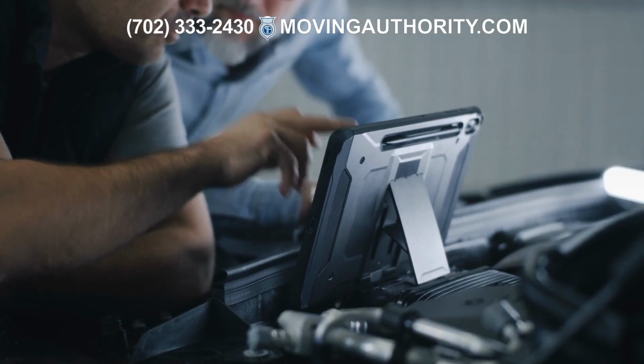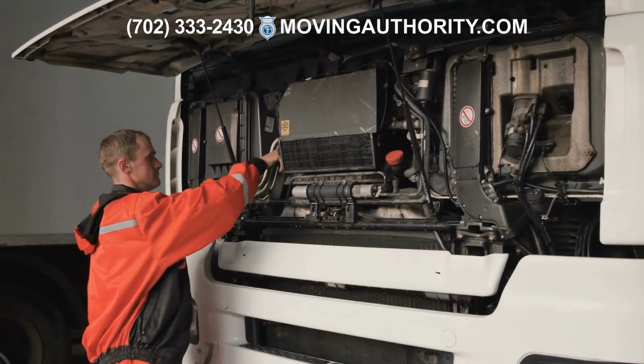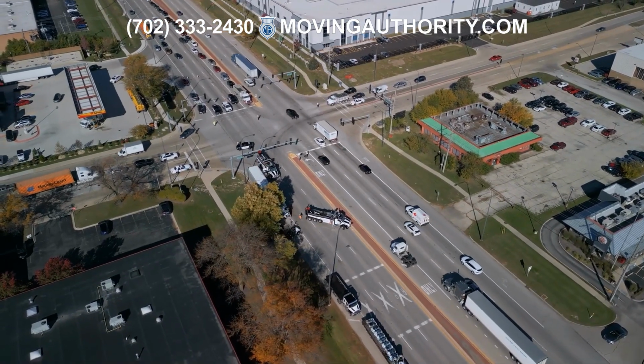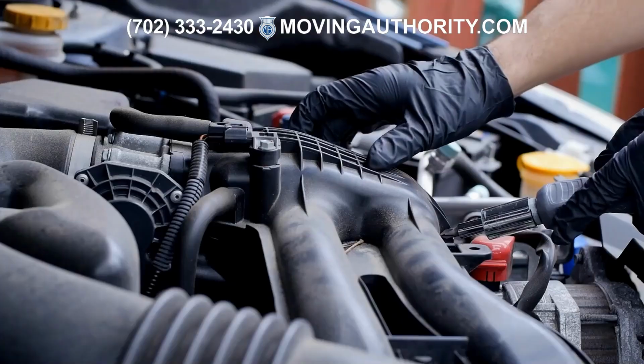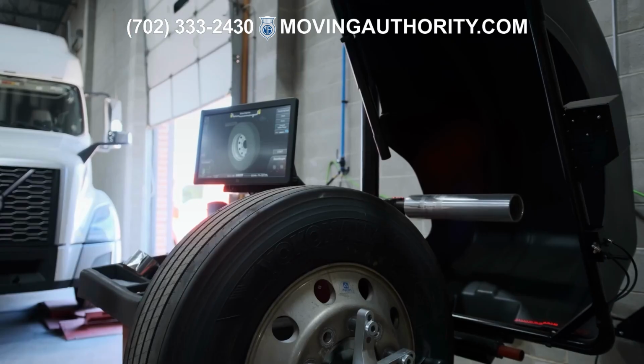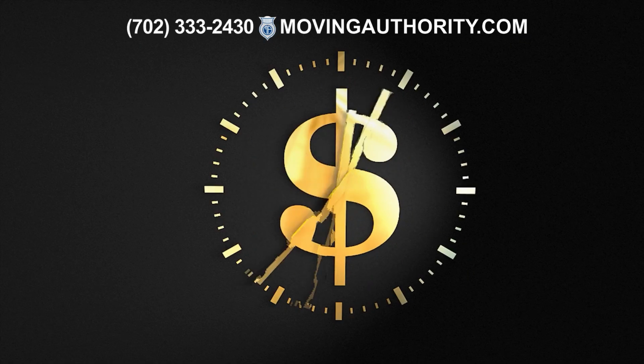Moving along, let's talk about vehicle maintenance. Did you know that improper load securement and brake-related violations account for almost 45% of all out-of-service violations? Inadequate pre-trip inspections and overlooking routine maintenance can cost us a lot more than just time and inconvenience.